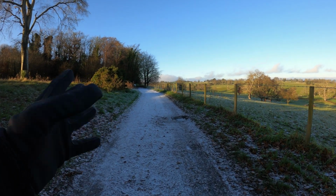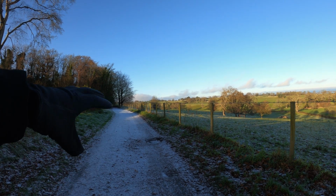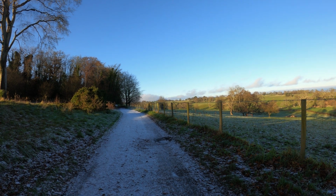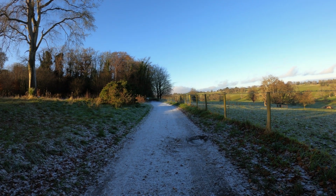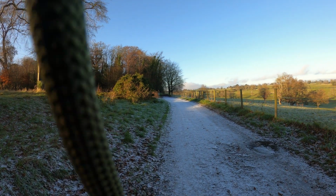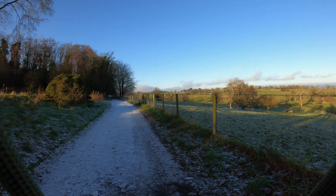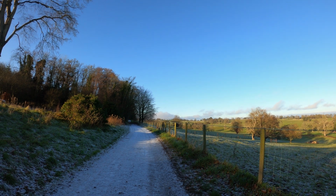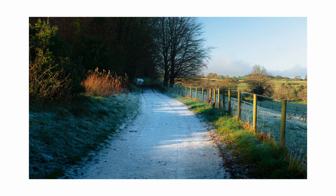This is also just really nice. This is the exact, or pretty close to the exact, type of scene that I was hoping to find today. Little lane, completely covered in ice, sun hitting it nicely. Nice wooden fence on the right hand side, and some trees. It's not completely perfect, but it's pretty close. I think I'll take this one in landscape. I think that'll look nice.